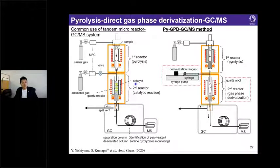For this work, the second microreactor was modified, allowing the direct injection of derivatization reagents and conducting of the gas phase derivatization in the second microreactor. In this system, polymer pyrolysis independently progresses in the first reactor, and only the target compounds are derivatized in the second reactor. So it allows an analysis of pyrolysis reactions producing undesirable compounds for conventional pyrolysis gas chromatography.